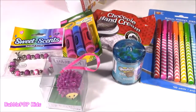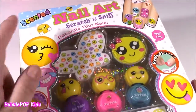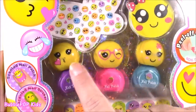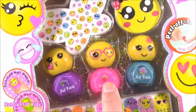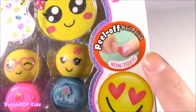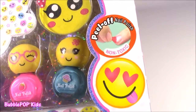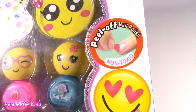We also, I'm so excited for this one, we are gonna be looking at this scented nail art set. Can you believe it? These three little emoji nail polish bottles. We have grape, strawberry, and cupcake scented nail polish. These nail polishes are also peel-off and non-toxic, which is perfect because I don't like using nail polish remover. It kind of stinks. So I love when you can just peel it right off.